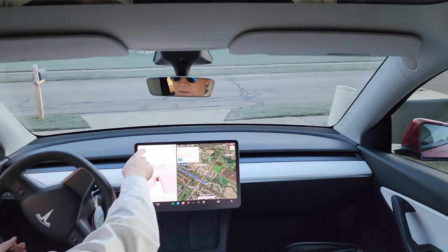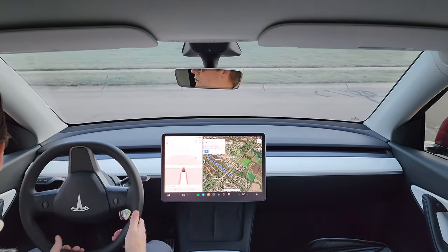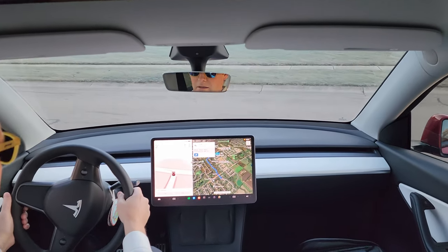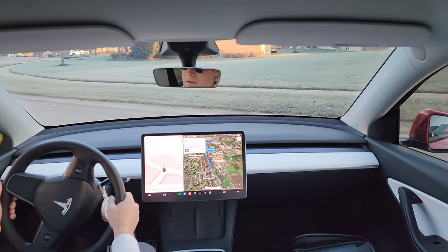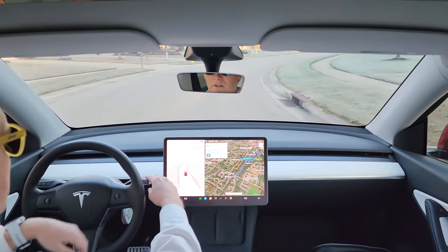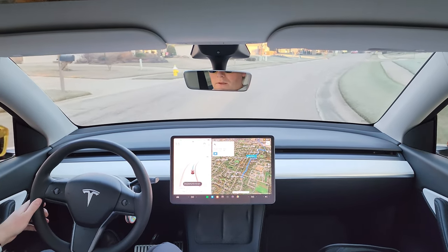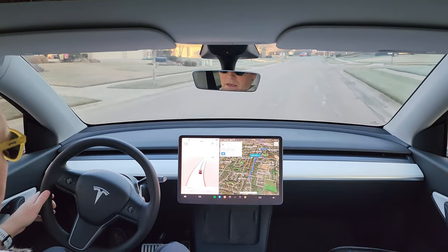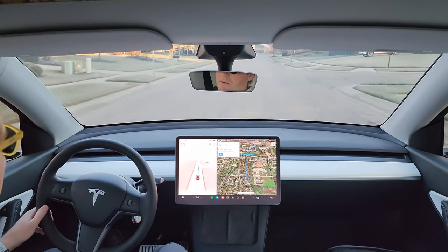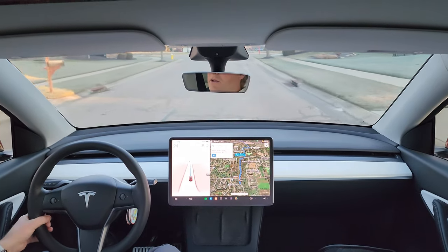So we'll wait for the steering wheel to show up. I'm going to go over the curb. And then we'll put it in full self-driving. You'll notice you have to keep your hand on the wheel to provide a little bit of counterweight here.